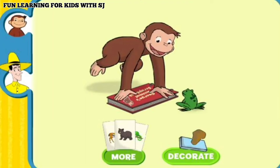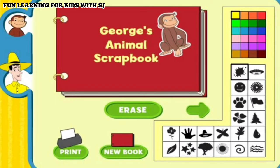Decorate. When you're finished decorating your pages, you can print them or just click New Book for more animals.